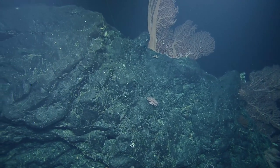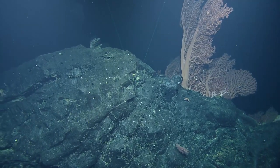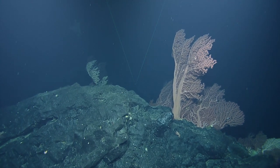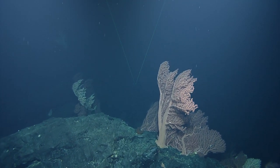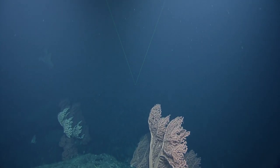Oh, I kind of like that. Whoa. That is very cool looking. That rock at the base, too. The rock, too. Yeah. Just tree trunk corals. Yeah, sturdy bases.